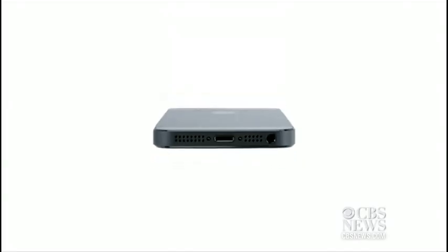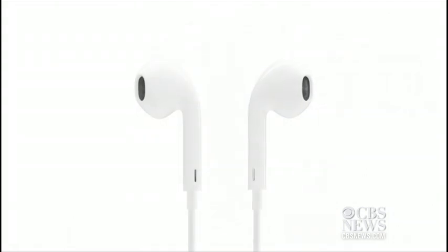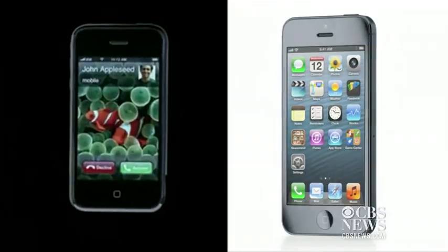And the accessories got a major update too. The new Lightning connector is tiny now, and the iconic earbuds have a whole new design, and now they're called EarPods. So that's a brief rundown of the iPhone family tree over 5 years, and who knows what's going to happen over the next 5 years or 10 years, but it's changed a lot since the beginning.